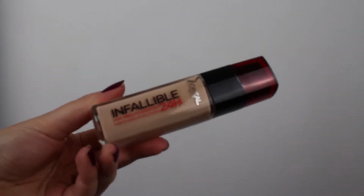To use with that, I bought the new L'Oreal Infallible 24-Hour Foundation. I got the shade 145 Beige Rose, and these come in such a range of colours. Like with all L'Oreal foundations, I think that's one thing that they are really good for. It's supposed to last 24 hours. I don't know if it is, but I have heard that it lasts a very long time and it provides quite good coverage, so I'm excited to try this out.